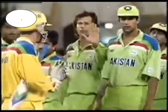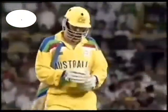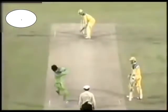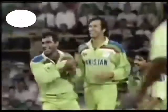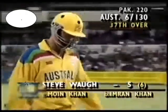Steve Waugh is hanging around. Someone's obviously said something to him, and Imran is just putting up his hand, suggesting it was all done in excitement. But Waugh is on his way. Yes, Imran getting one to drift down the leg side and just flicking his glove. And what a superb catch. Imran really excited about that. A little bit of a dispute there, but it's 6 for 130.